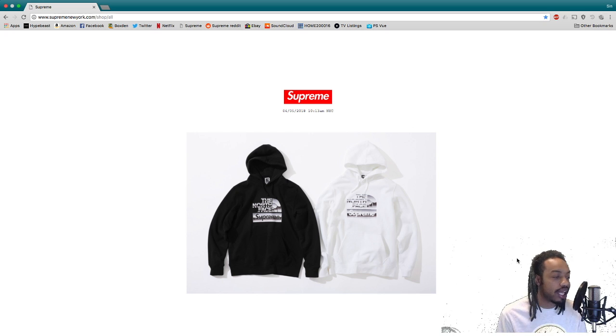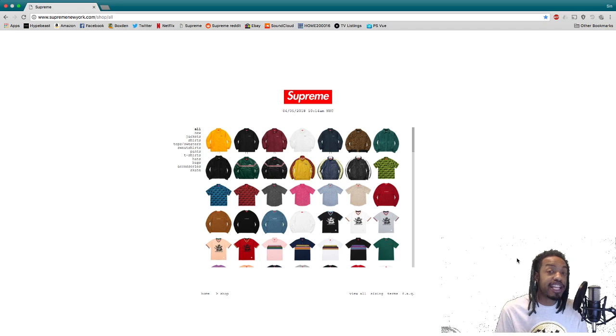I think it's so clean, especially the black with the chromed out box logo and the chromed out North Face logo. I just fell in love with this as soon as I seen it. So the North Face Supreme hoodie is the first item in black that I will be going for as soon as the store opens. I'm hoping the store is stable enough, they made enough hoodies that I don't have an issue getting one. But this is the Supreme North Face drop, so you never know.